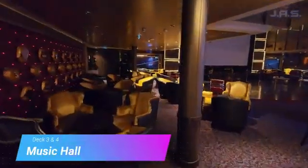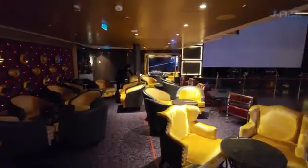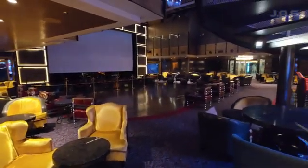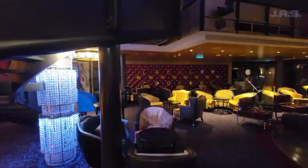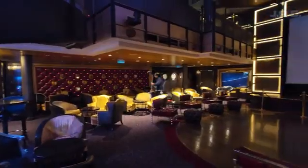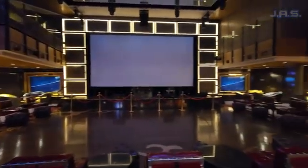Now this is one of my favorite areas, even though on this particular cruise I didn't spend much time here. The music hall is a really cool, almost bar slash club slash just performance venue. It has everything there, and they usually have the local bands or the smaller time acts that would come here and perform. Or on my last cruise, the larger bands kind of rotated from the Royal Theater to this area as well.